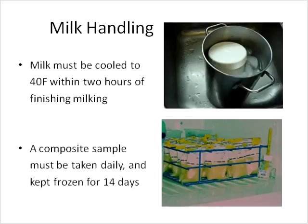Milk handling. The milk must be cooled to 40 degrees Fahrenheit within 2 hours of finishing. I think most farmers agree that this is a good idea and important to make sure that the milk is safe, and that it increases the milk shelf life, of course. In addition, a composite sample must be taken daily of the milk and kept for 14 days. This was an important requirement of the law, and I think it gives that sort of traceability, being able to check back if the need ever arose to do so. Having these samples is an important part of this.